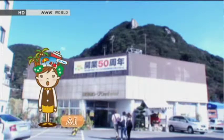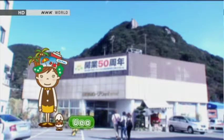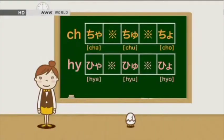Konnichiwa, Ai desu. Let's learn some more Japanese together today. Konnichiwa, Ueo desu. 今日も一緒に日本語を勉強しましょう。 Today, let's start with some hiragana. Let's try to read some new characters with Ueo-san. Cha, chu, cho, hya, hyu, cho.